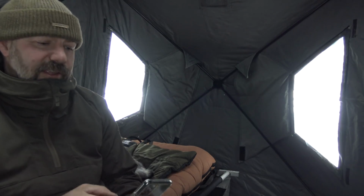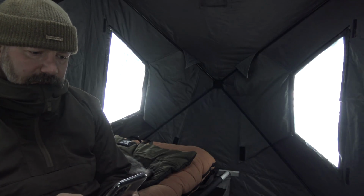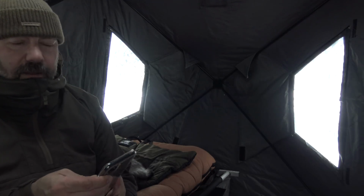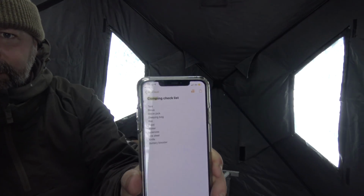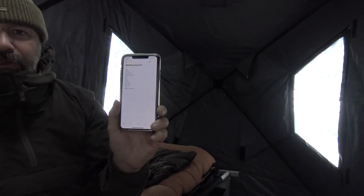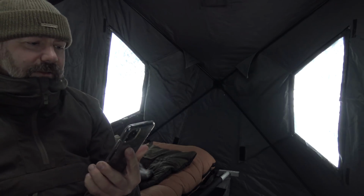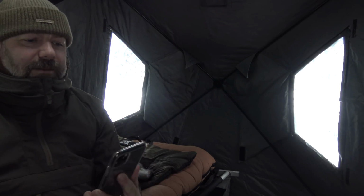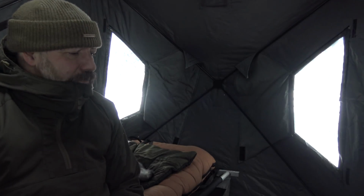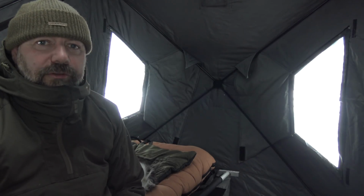I actually have a list, which I'll just show you. I have a camping checklist. Hope you can see that. Every time I forget something, I add it to the list. I've gone to the habit of going through it. I just added stove jack. It's probably my advance in years, but I rely more on lists. So I think I have a solution.